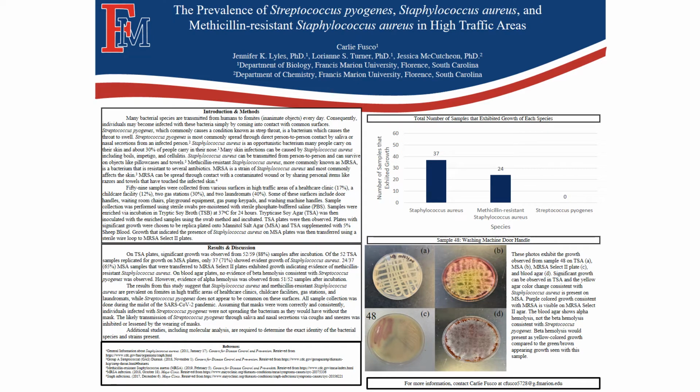MSA is a medium used for the isolation and identification of Staphylococcus aureus and turns yellow in the presence of Staphylococcus aureus. TSA supplemented with 5% sheep's blood is a medium used for the isolation of Streptococcus pyogenes. Positive growth of Streptococcus pyogenes presents on 5% sheep blood agar as beta hemolysis of the red blood cells. Beta hemolysis causes growth to appear yellow in color.